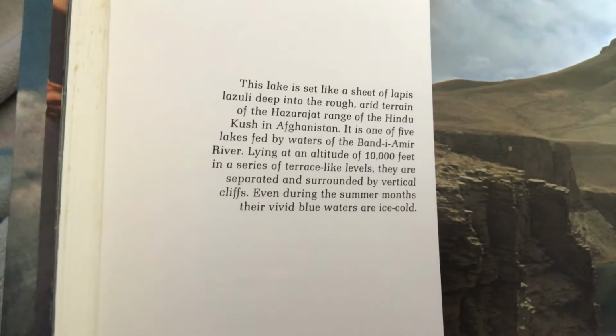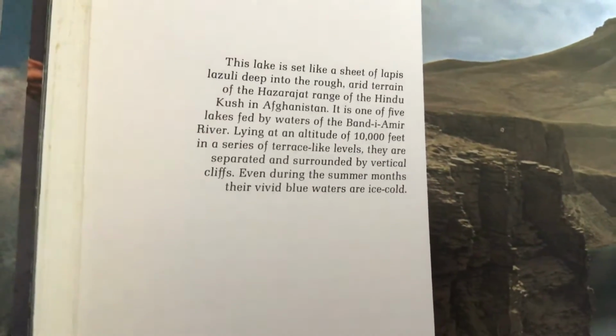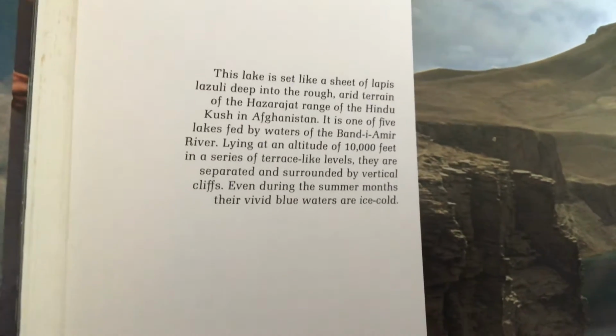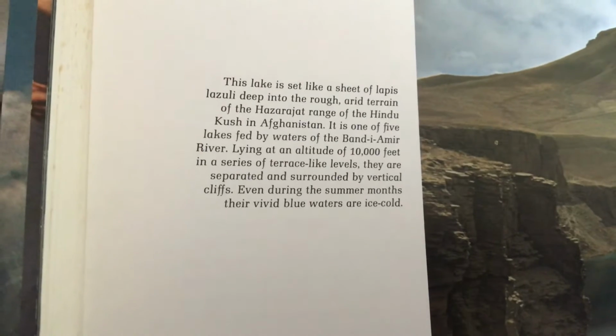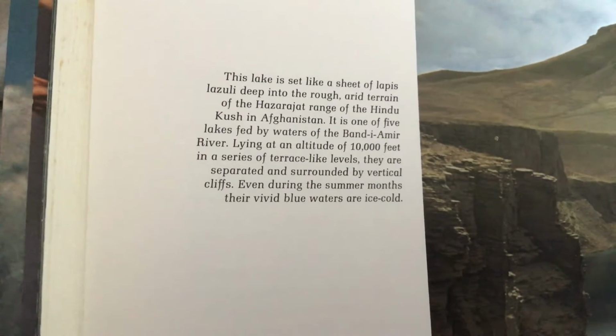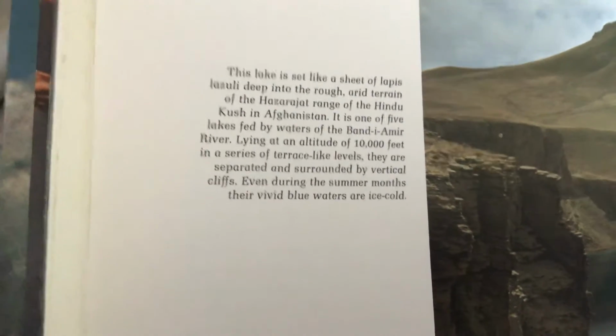This lake is set like a sheet of lapis lazuli deep into the rough arid terrain of the Hazarajat range of the Hindu Kush in Afghanistan. It is one of the 5 lakes fed by waters of the Band-i-Amir River.